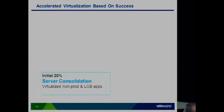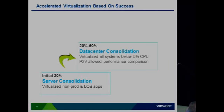It got us about 20% of our data center virtualized. It was mostly non-production systems, small line of business apps, relatively low risk. Once we were successful there, we noticed that there was a significant amount of our environment that was very low utilized. We saw if we targeted just systems that were under 5% utilized, we could get 60% of our Windows environment virtualized. And so that's what we did.